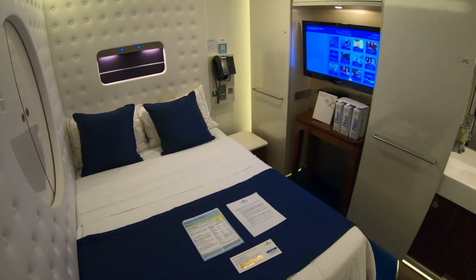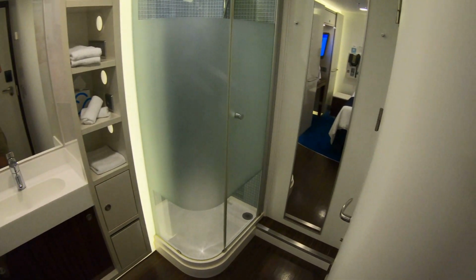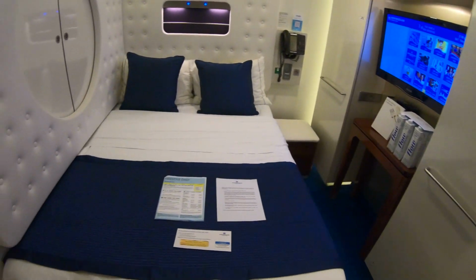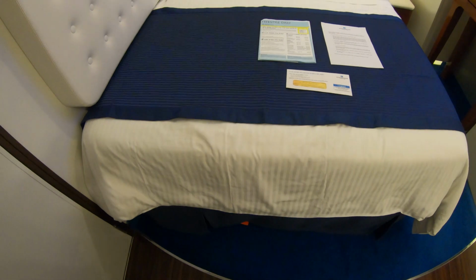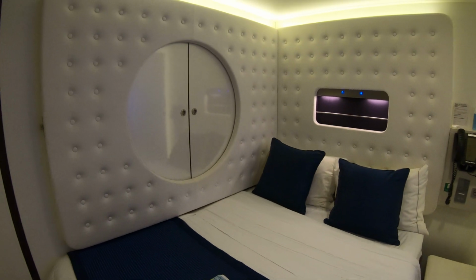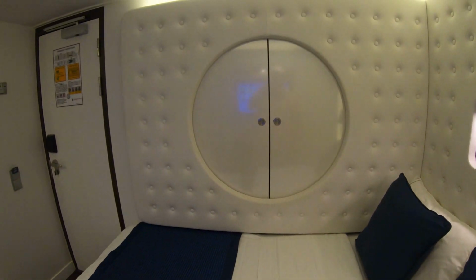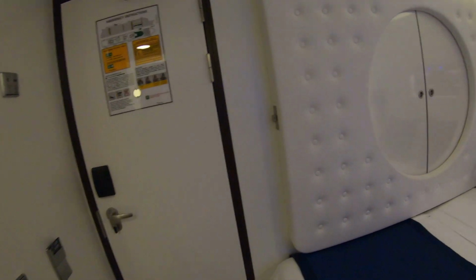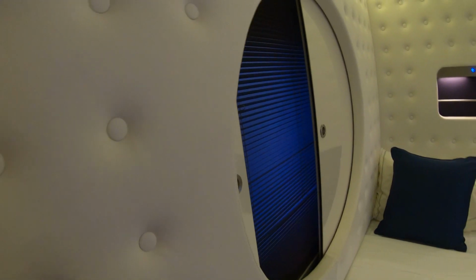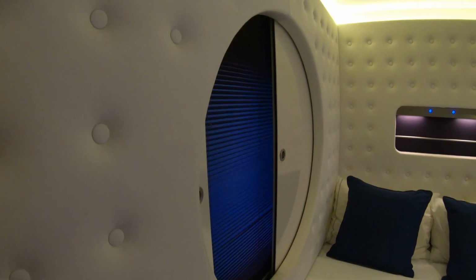Again, not big. It's going to be my home for the next 9 days. But it looks like it's going to be a nice home if you ask me. Let's take a quick look around. We have the bed. I already have my luggage under the bed. The luggage fits nice under the bed. I didn't unpack yet. I'm going to unpack after I do my little tour here. Nice sized bed. And again, that's not a real port window. It looks like one, but it's actually a window that can let light in and out from the hallway as you please. Both sides open up.